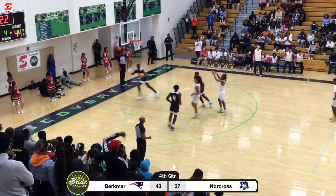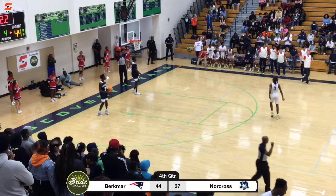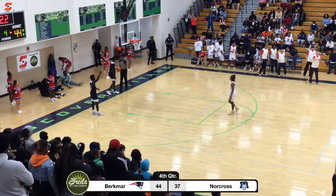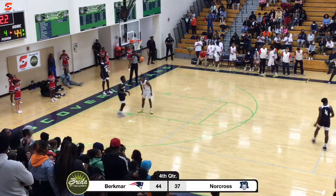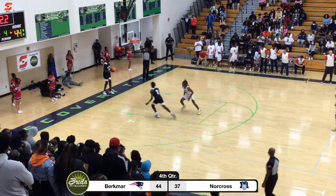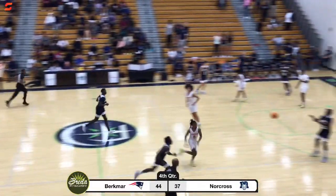Free throw good. We made them both. 44-37, 22 and 2/10 seconds. You can go help open up the pool in your neighborhood. Or you'll be at all the early AAU workouts.